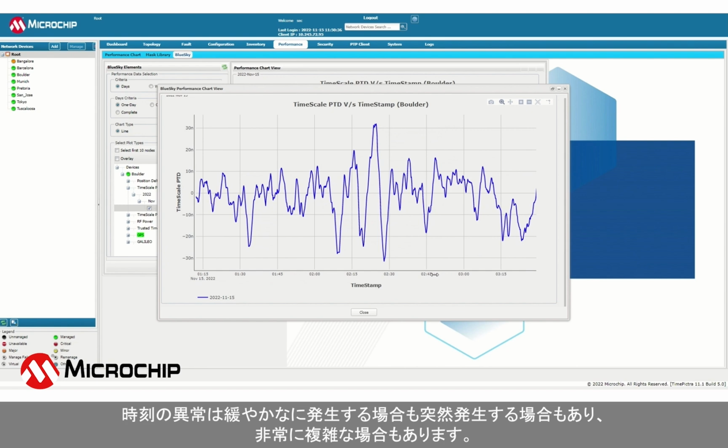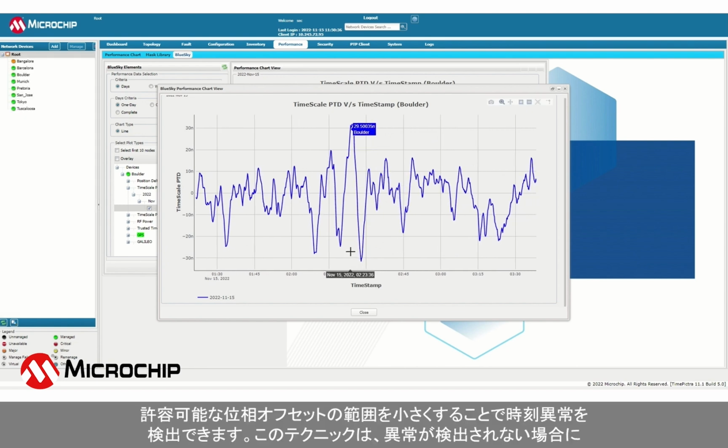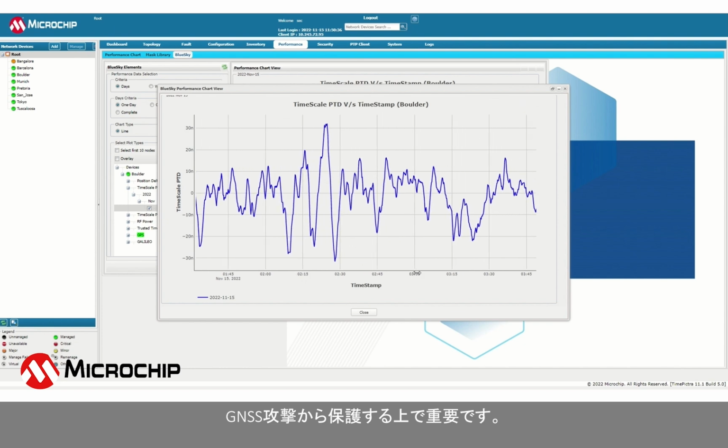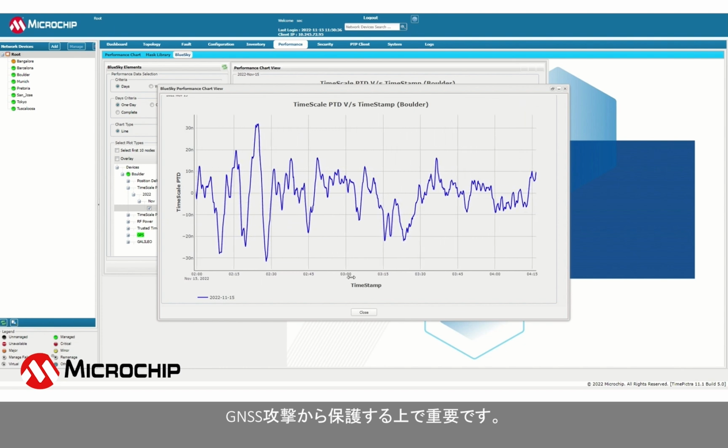Anomalies in timing can be gradual or sudden and can be quite complex. This small range in tolerable phase offset allows for detection of timing anomalies, one of the most important techniques for protecting against GNSS attacks. When not detected, this can cause serious errors and confusion in critical downstream systems that rely on a valid GNSS signal.